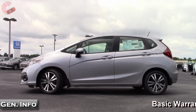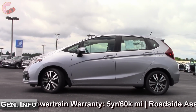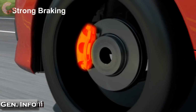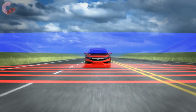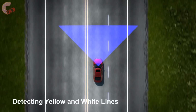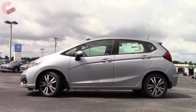The only notable change for 2019 on the outside is more safety equipment being added to the already generous Honda Sensing suite. Auto high beam headlights are now included, in addition to adaptive cruise control, collision mitigation braking, and lane keeping assist. These systems are standard on the EX trims and optional on the LX and Sport so long as you choose the continuously variable transmission. Not many cars in this class have those features so widely available.